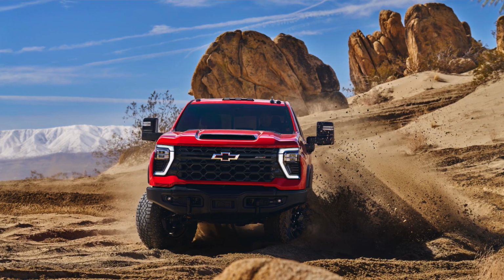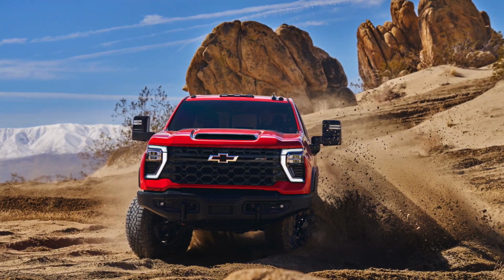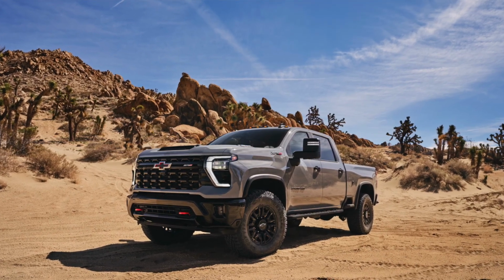Production of the 2024 Silverado HD ZR2 and ZR2 Bison is slated to start late summer at the GM Flint assembly plant in Michigan, and that brings me to pricing, which, surprise, will be announced closer to the start of production. But I would expect these trucks to not be cheap. Given that the current Silverado 1500 ZR2 starts above the High Country trim, at roughly the $74,000 mark, I would expect that the HD variants will be at least $10,000 more expensive. So, a starting price in the $85,000 range, yeah, I can see that.